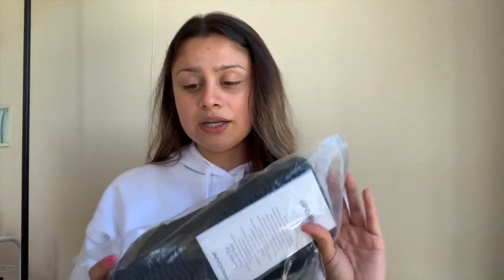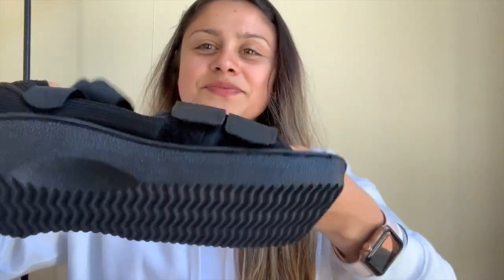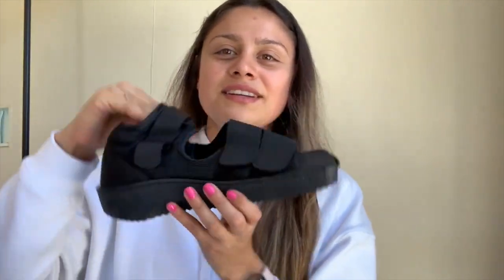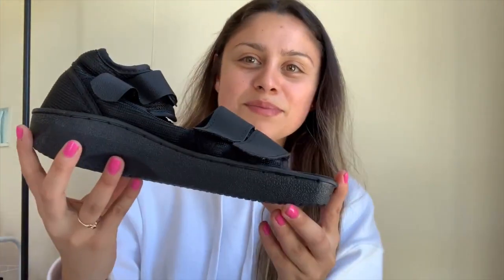But anyways, because of COVID-19 and everything that's going on, they're trying to limit the number of times that I actually go into in-person meetings. So they gave me my boot that I'll be wearing. This beautiful, stylish boot. This is what I'll be wearing after surgery. It's cool. I wanted some Birkenstocks anyways, so this is lit. But yeah, this is the boot that I'll be wearing.